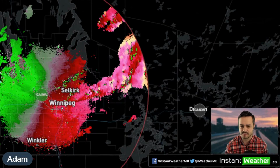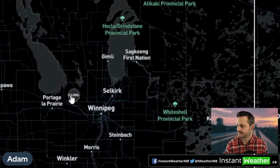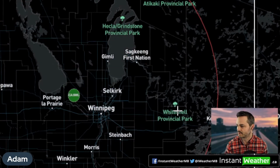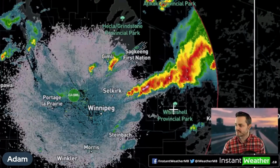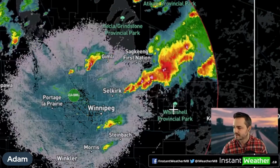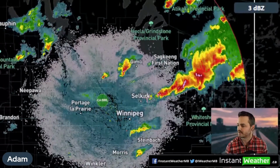So let me flip back to reflectivity radar, make sure I have the latest frame, and hit play so you can see where these storms are going. They're all moving about due east. It almost looks like they're trying to go southeast, but they just keep extending to the east. So these particular ones are going due east.